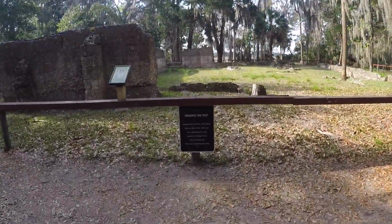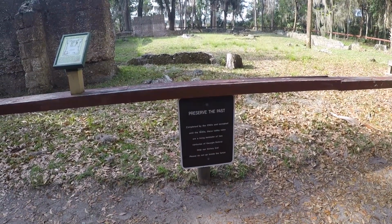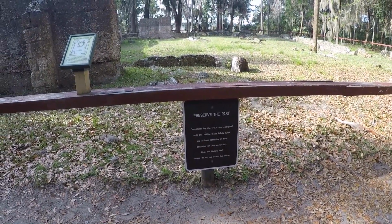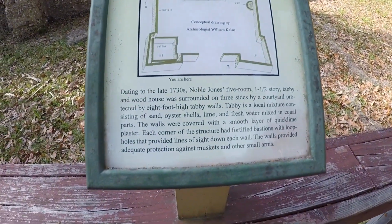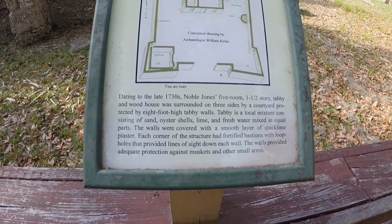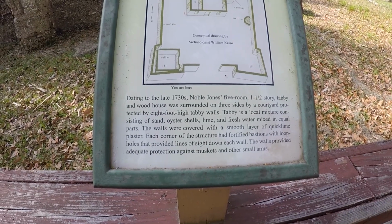Preserve the past. Completed by 1740, occupied till 1820. These Tybee ruins, a living reminder of 2 centuries of Georgia's history. Dating to the late 1730s, Noble Jones' 5-room, 1.5-story Tybee and wood house, surrounded on 3 sides by a courtyard protected by 8-foot-high Tybee walls.